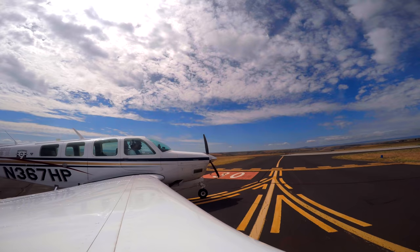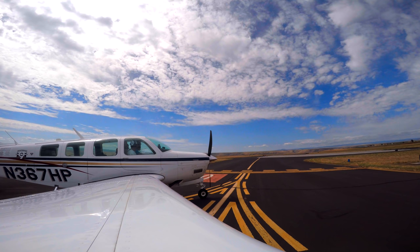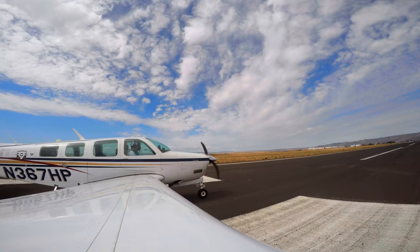Tower, Bonanza 367 Hotel Papa, ready to go, 30, VFR to the south. Bonanza 367 Hotel Papa, Lewiston Tower, runway 30, cleared for takeoff. Left turn onto the south approved. 30, cleared for takeoff, Bonanza 367 Hotel Papa.